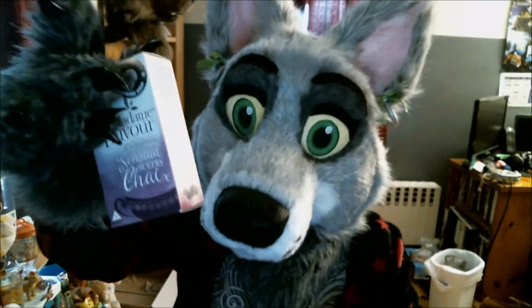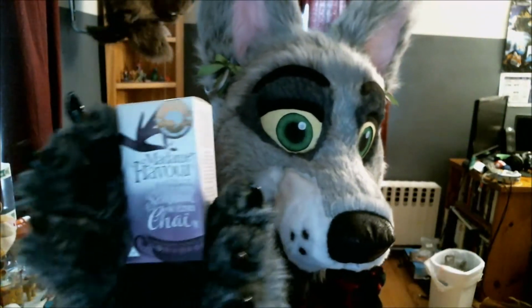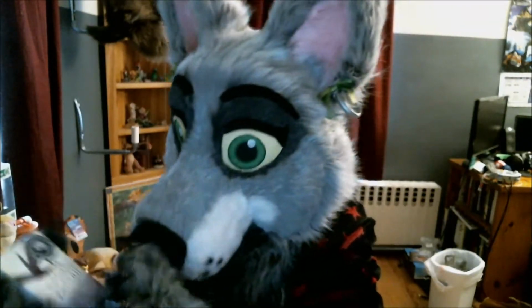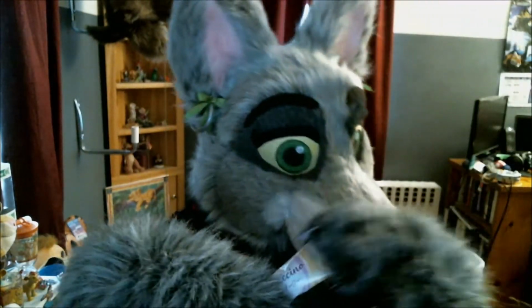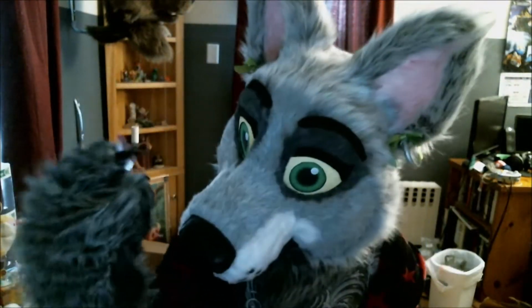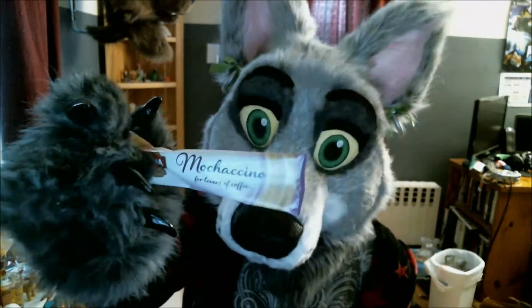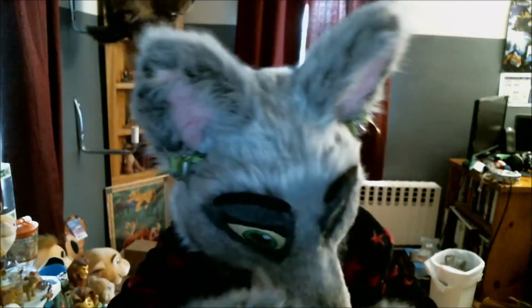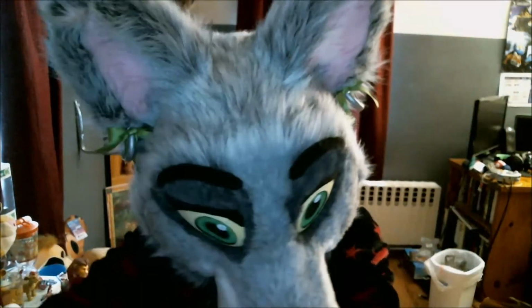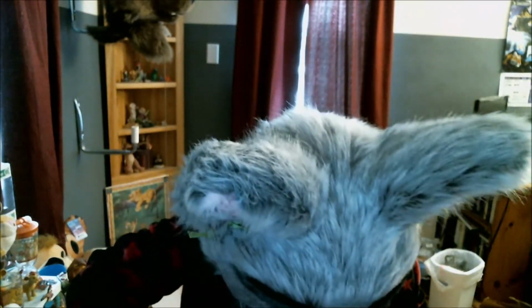This is some tea. I'm hoping to try this later. It looks good. Some more of those coffee flavors. This one's mochaccino. The other one's cappuccino. Let's see, what else is in here?